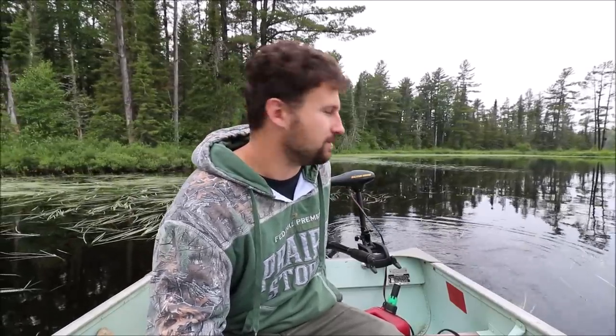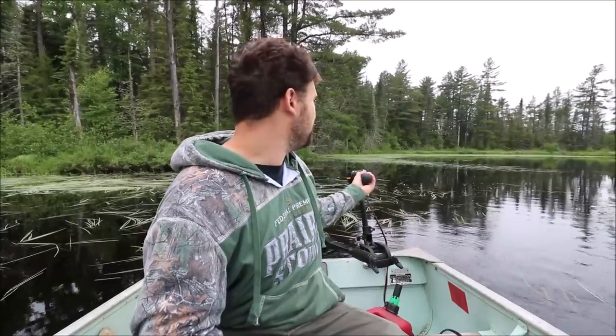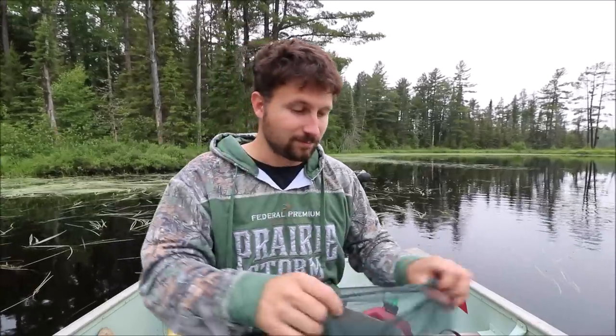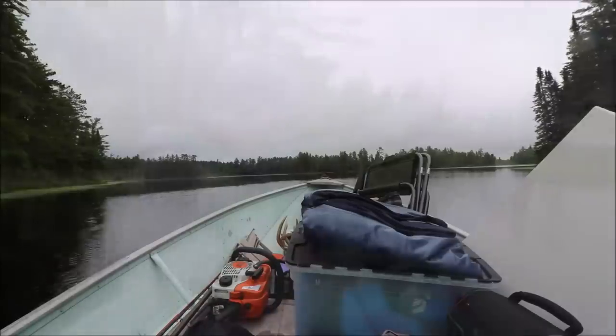You might see a lot of mosquitoes flying around. They are really hungry this year. We've had a wet spring, summer, and they are so hungry. So I put on the bug spray. That doesn't seem to stop them at all. So I have my bug net, and when I get unpacked, I do have a thermocell hiding somewhere. And I cannot wait to find it because they are wild. But let's head across the lake and get to that camp spot, shall we?